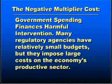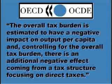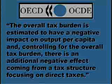Reason 3 is the negative multiplier cost. Many programs in the budget are used to finance activities that have a strongly negative effect on economic activity. Regulatory agencies, for instance, usually have comparatively small budgets, but they impose large costs on the economy's productive sector. The IRS is a perfect example. It costs taxpayers about $10 billion, which is a good chunk of change, but that is trivial compared to the economic damage caused by the tax code it enforces.